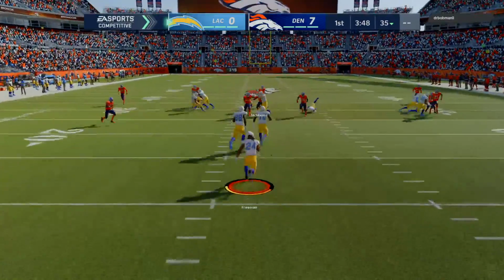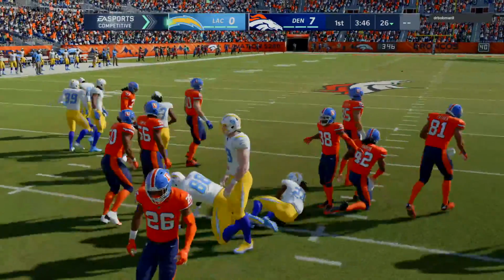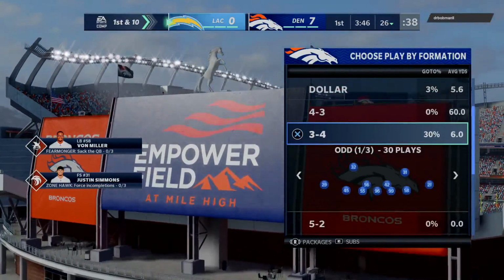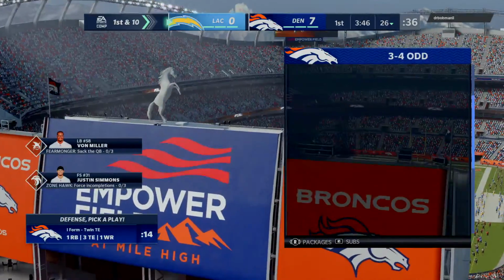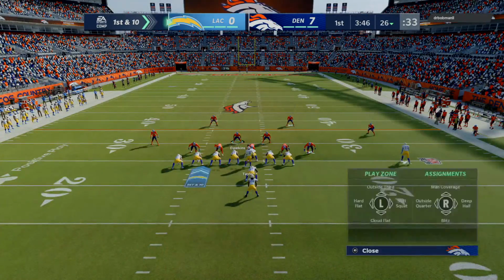That'll be taken about a yard deep. And he takes this near the 25. Just a little pass there. Call it the 26. At their own 26-yard line. The Charger drive about to get going.